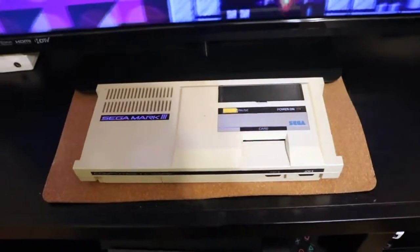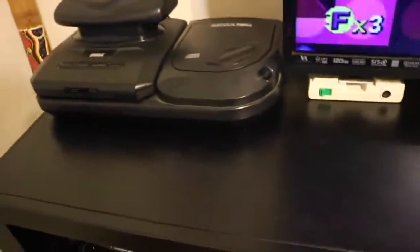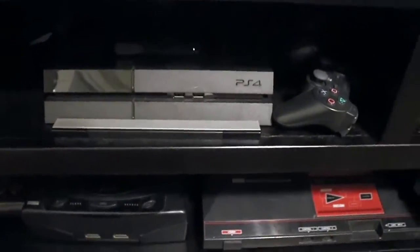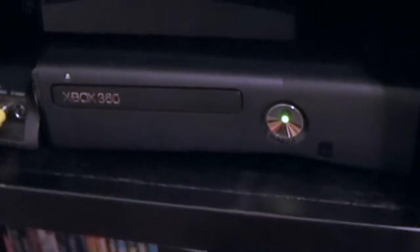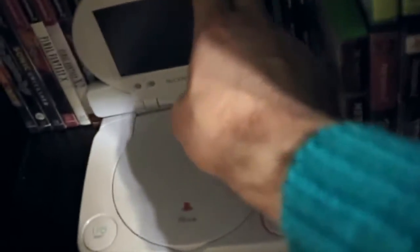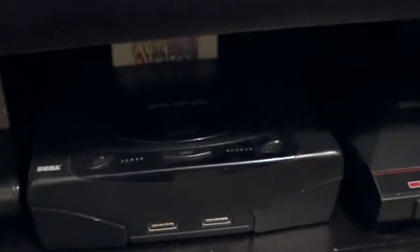TurboGrafx-16, Sega Mark III, NEC PC Engine, Sega Genesis Model 2, Sega 32X, Sega CD, Sega Genesis Model 3, Sega Genesis Model 1, Nintendo Wii U, PlayStation 4, PlayStation TV, Xbox 360 Slim, PS1 revision with the really, really nice portable screen. Retro Duo. Sega Saturn with the Action Replay card so I can play imports. Sega Master System. PlayStation 2. Wii. Dreamcast. Nintendo 64. Nintendo Entertainment System.